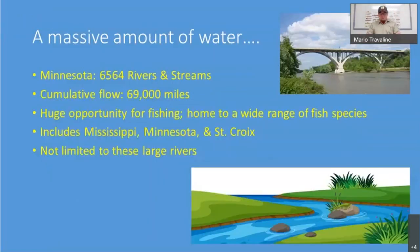So fishing on a river, if you're unaware of it, here in the state of Minnesota, there is a massive amount of water in rivers and streams. 6,564 rivers and streams in the state for a cumulative flow of 69,000 miles. That's all together. That was a big fact to me. That's a lot of water.